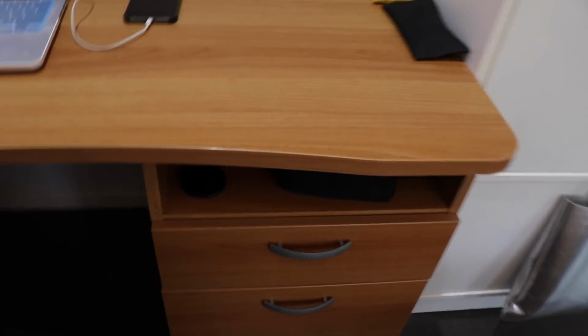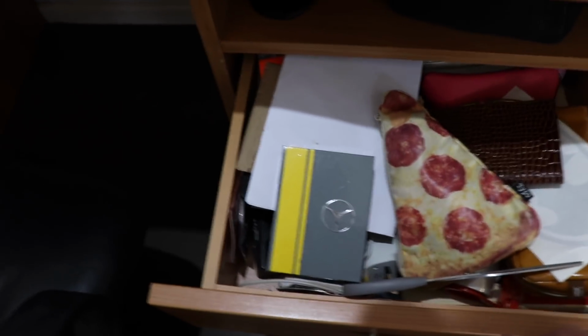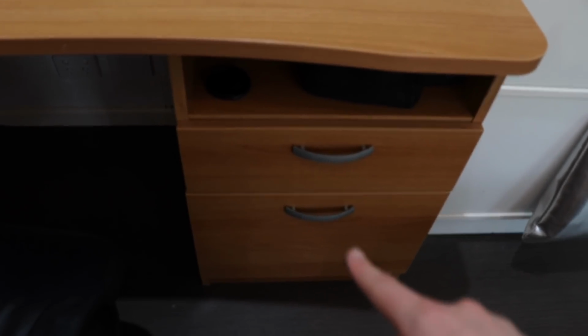This is my desk, so I'm sure everyone has a top drawer just full of nonsense, because that is what this drawer is. It's just full of absolute nonsense. I just chuck everything in there, mostly stationery and stuff. And then the bottom drawer is like toiletries, because we don't have enough space in our bathroom. I just chuck all my toiletries in there.